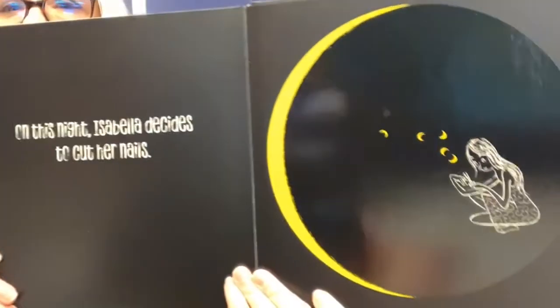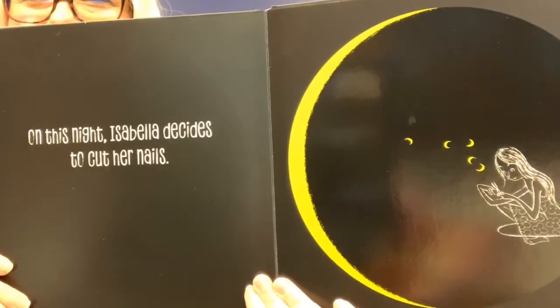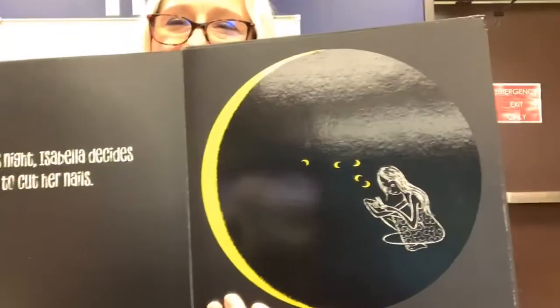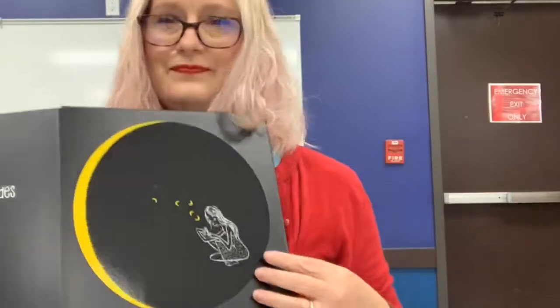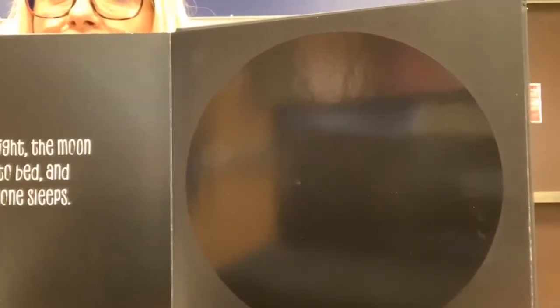On this night, Isabella decides to cut her toes. She has the little bitty toenail clippings that kind of do look like little bitty moons. And one more. On this night, the moon goes to bed and everyone sleeps. That is the new moon when there is no light reflecting.